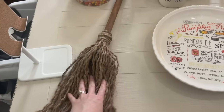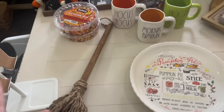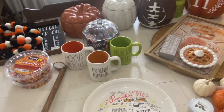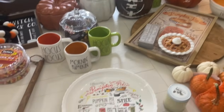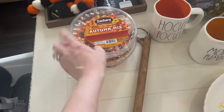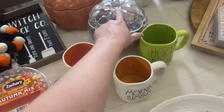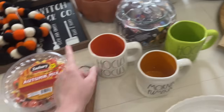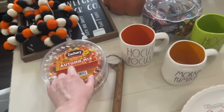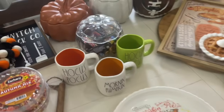I have my broom that I DIY'd in that fall DIY video, and just some other random goodies laid out here. I did get some candy corn autumn mix from Dollar General. I'm going to end up switching Claire's leftover birthday party candy for all of this in here, since you can see it, and I'll probably put all of this candy in those two.